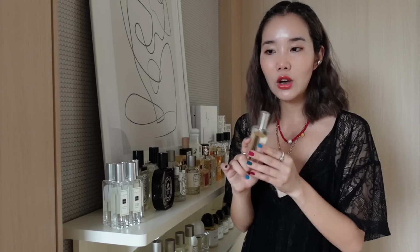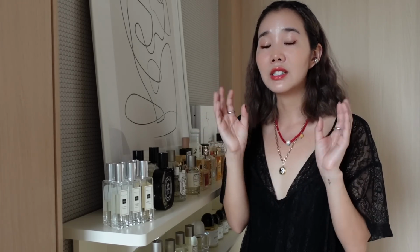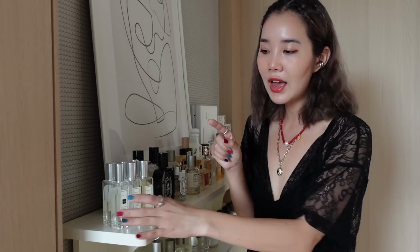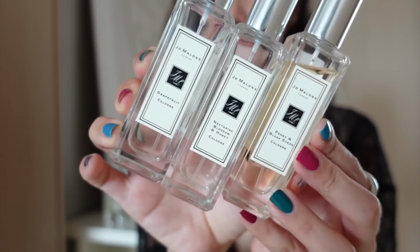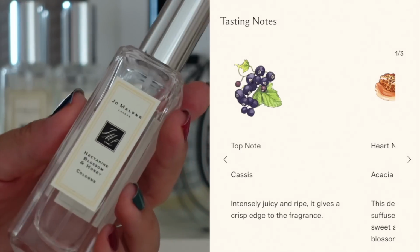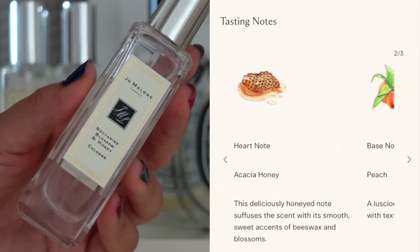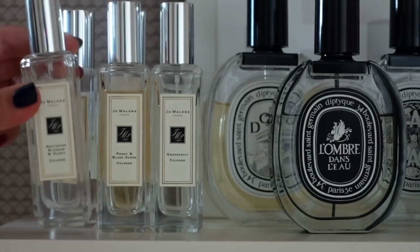And so for Jo Malone, I don't use it as much anymore, but during the summertime, they do kind of come back because summer, it's hot, it's humid, and I like to freshen up throughout the day. So these are great perfumes for that. And my top three would have to be the one in front right here. The Jo Malone Nectarine Blossom and Honey is actually one of the first Jo Malone fragrances that I was introduced to by a friend, and I really like how fresh this one smells.